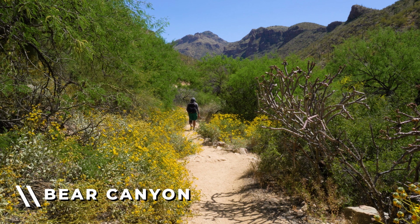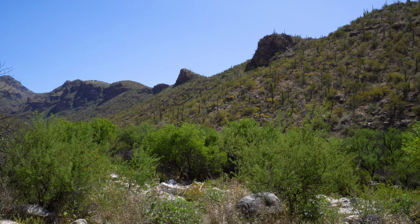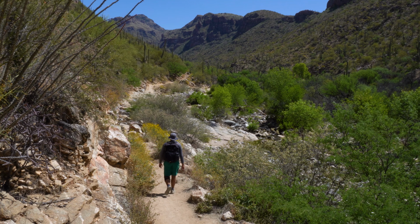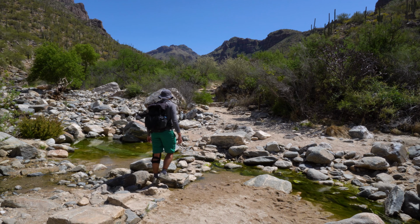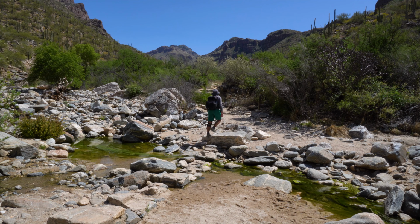And as we head into the canyon, you can see that it gets a little bit greener from all that extra water flowing through. Yep, starting to get a little hot, a little less spring-like here. The water is just a little bit of a trickle.